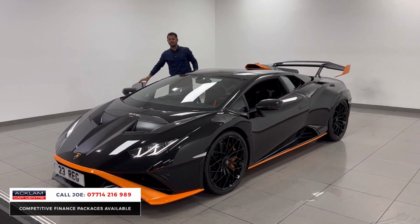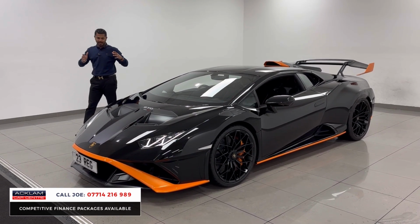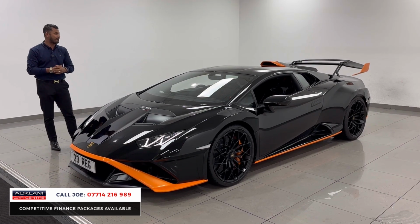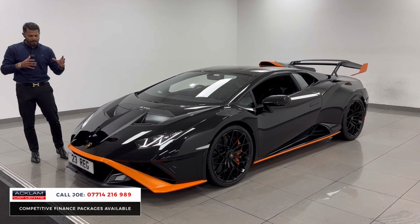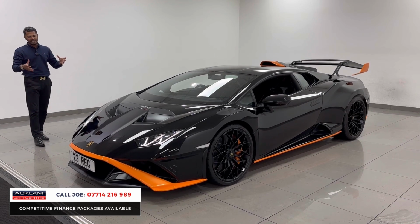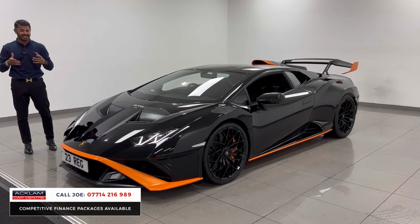Now they come very well spec'd, but remember, it's a Lamborghini, it's sharp, it's just such a well-angled vehicle. It's like a toy car really, and that's why everyone loves a Lamborghini, because nothing's subtle about it. This is the new model. So remember the Huracans came out in 2014, but they have evolved and they've facelifted them, and this being the STO really is the best Lamborghini Huracan you can physically buy.